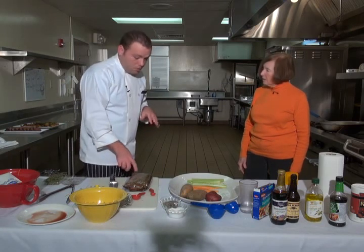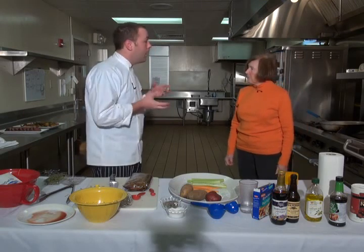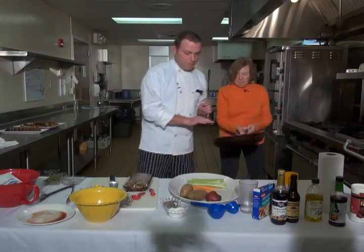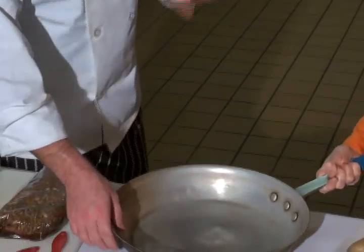The reason for that is the garlic gets very bitter if it's burned. So after you've wiped it and patted it with paper towels, you're going to take it to a dry skillet, just like this one over here. And what you're going to do is take your meat on a dry skillet on high heat.